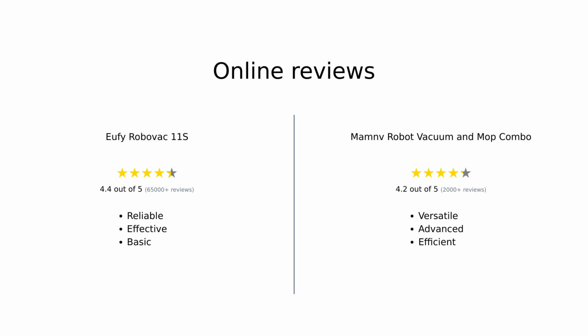Online reviews for both products are generally positive. Eufy RoboVac 11S is praised for its reliability and effectiveness in handling pet hair, although it struggles with black surfaces and cords. The Mopping Robot Vacuum and Mop Combo receives high marks for its versatility, ease of use, and advanced features, though it can get tripped up on thin wires and cables.